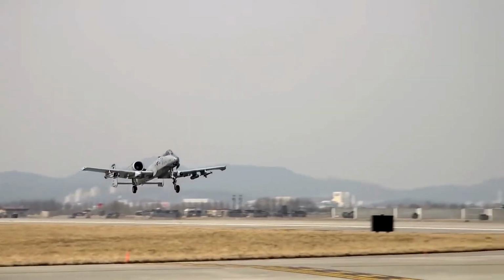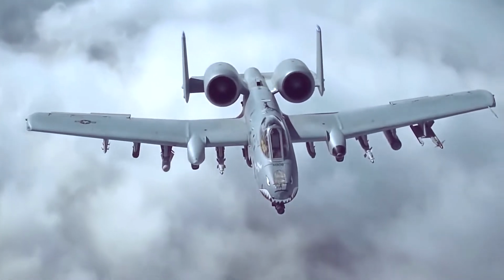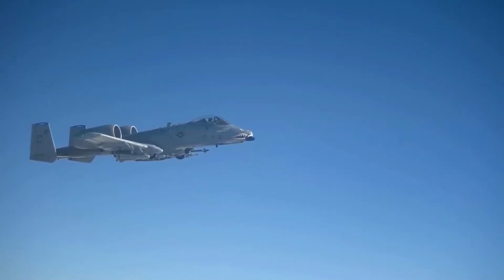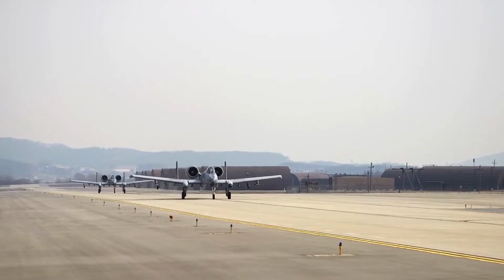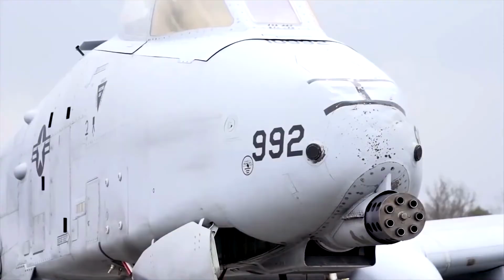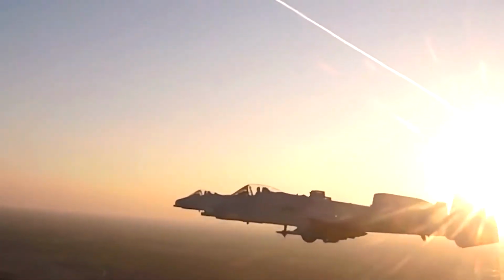The Fairchild Republic A-10 Thunderbolt II is an attack aircraft designed specifically to provide direct air support to ground troops and defeat ground targets. It was named after the World War II fighter bomber P-47. But the airplane is much better known as the Warthog. This nickname the aircraft got because of its not very attractive appearance, in particular the nose, resembling the muzzle of an African warthog.